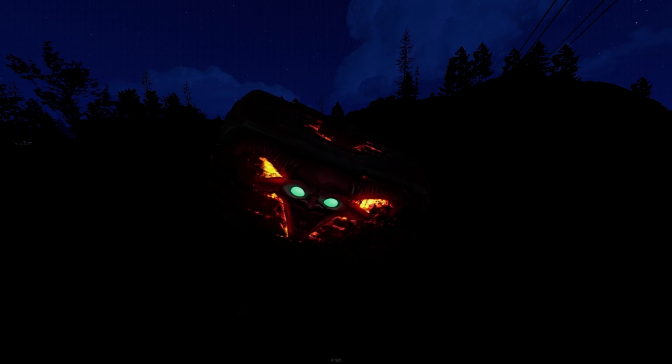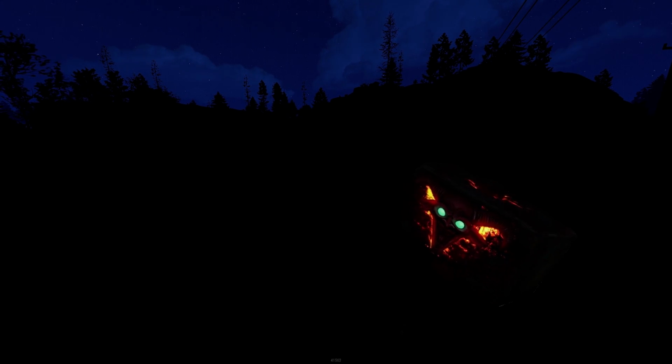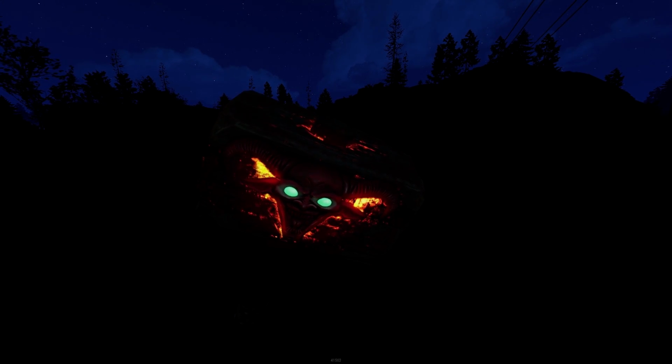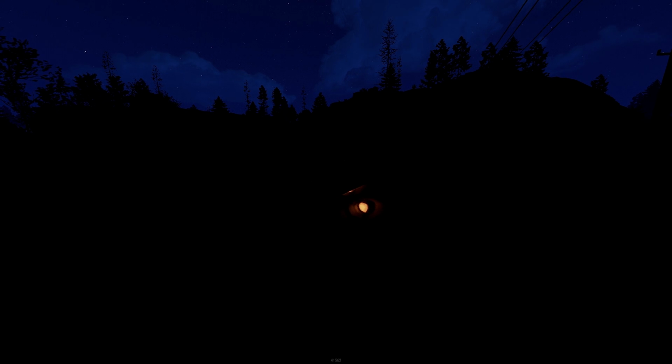And I believe, there we go. That's some crazy glow right there on that hammer. Check that out. And then we should have some glow here. There we go. Boom. Then, the rock. The eyes have a glow. And lastly, that should be it.